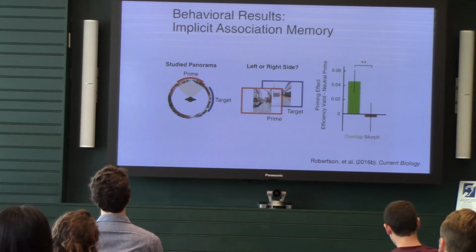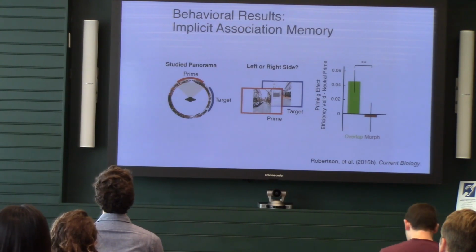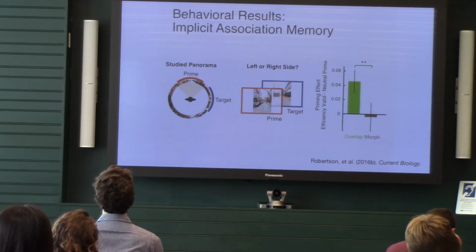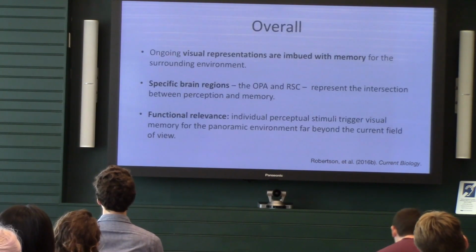So it seems that if you're primed with a discrete view from within an associated network of images, you are now faster and more accurate to make a judgment about the image as to whether it was shown on the left or the right side of your body.